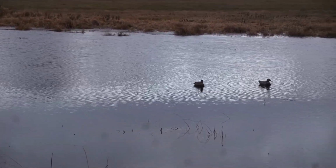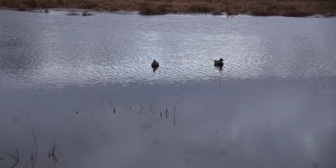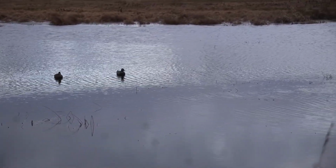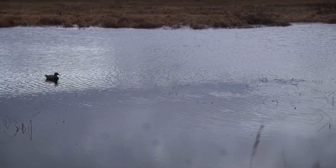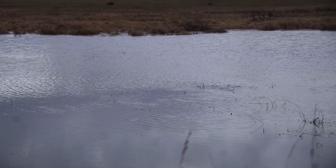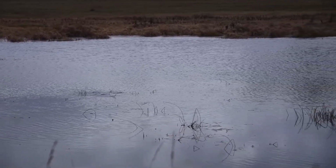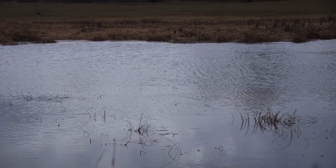Got a pair of mallards right there. That's a pair I really haven't touched all season. I've kind of kept it tucked away with others that are just nicer looking, because the drakes are looking their best going into this time of the year.